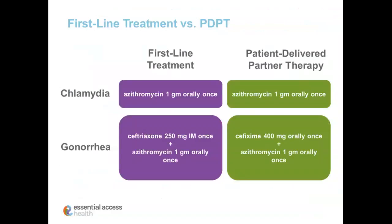When talking about the differences between first-line treatment and PDPT, the medication provided for chlamydia is the same as the medication that a patient would get directly in visit. But the medication for gonorrhea treatment is different between first-line treatment and patient-delivered partner therapy. With PDPT, they will receive a 400 milligram dose of cefixime in place of a ceftriaxone injection. In both first-line treatment and patient-delivered partner therapy, the medication is paired with azithromycin as a dual treatment to help prevent antibiotic resistance.